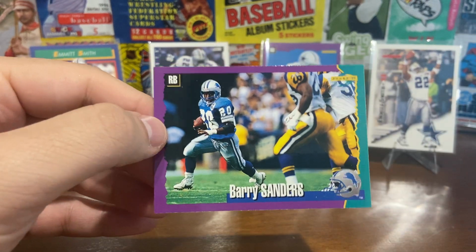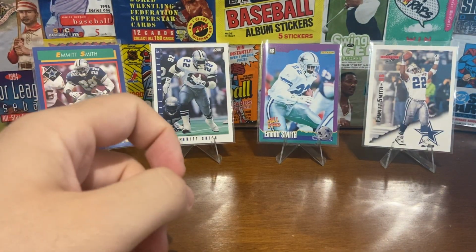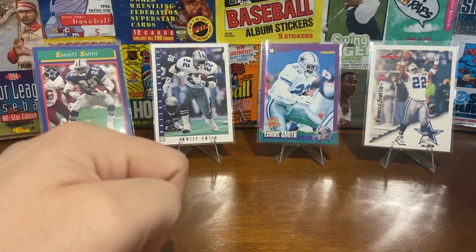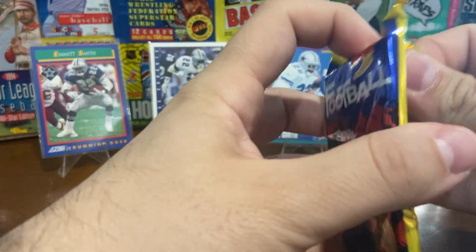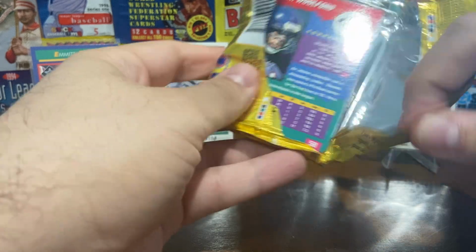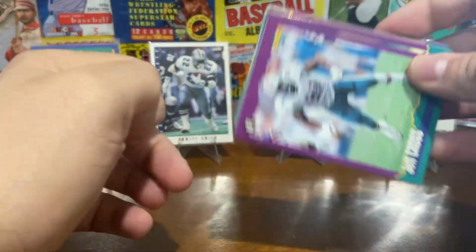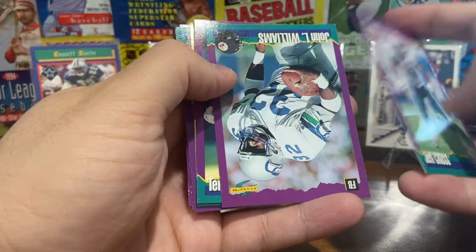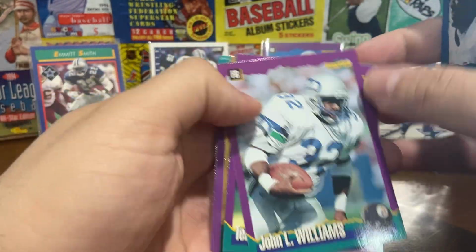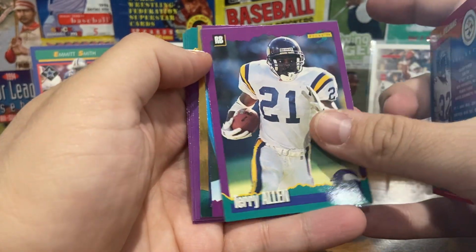I feel like Barry gets the landscape treatment quite a bit just because it's showing his running all over the field. But I feel like he gets the landscape on a lot of cards, just so you can see all the defenders around him that he's eluding on a constant basis. There's nobody like Barry Sanders there. John L. Williams, good running back.